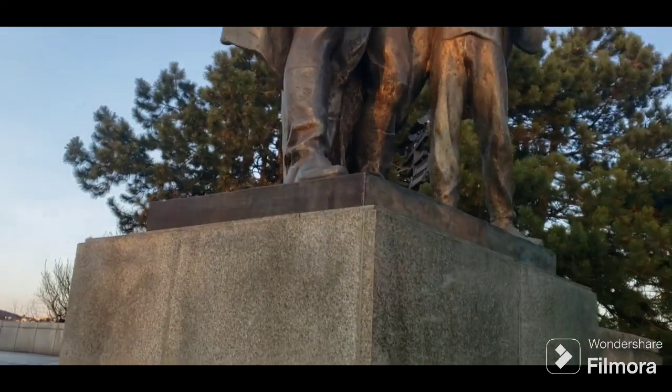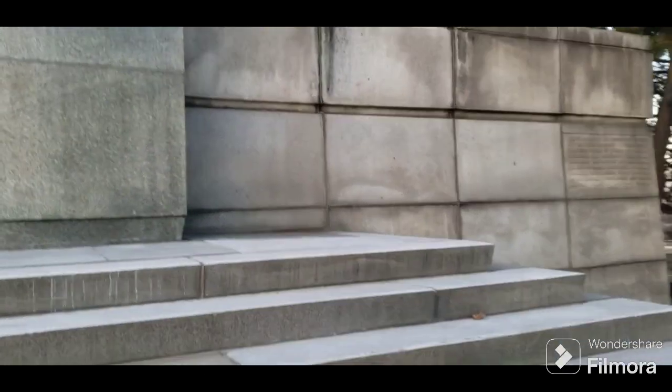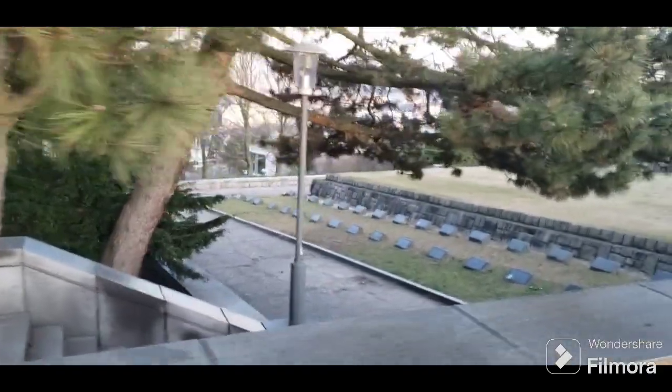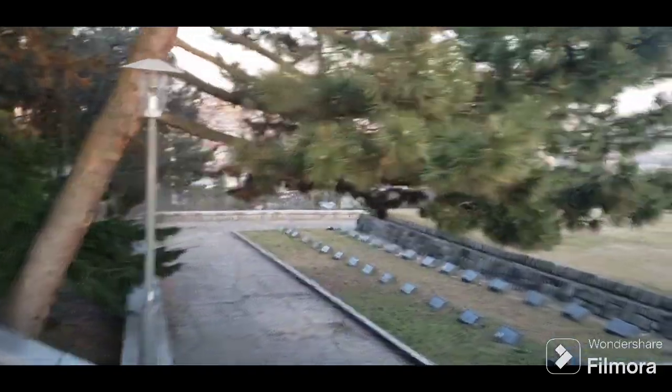Arms on each other's shoulders. I don't know if there's an explanation. Maybe. Wow. I think it's written in Slovakian language, but all the same, very nice image right there. Then let's walk around the place to tune in before the sun sets.